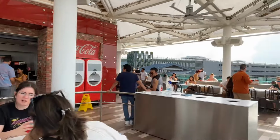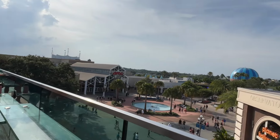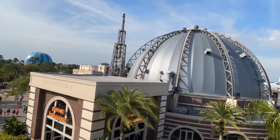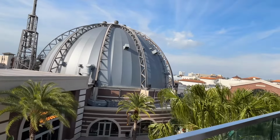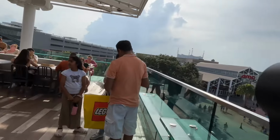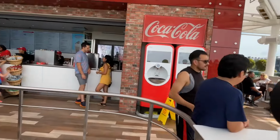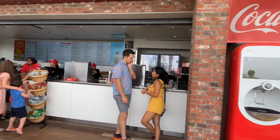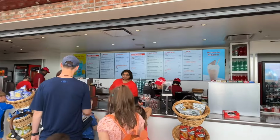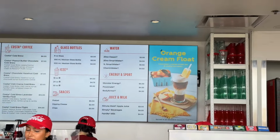But look at real quick. Look at this view. This is the 3rd floor of Coke. This is fantastic. You can see for miles. So let's go check out that menu real quick. Slide in here. So they have a Coke machine, which is great, but then they have this. So this is where you can get all your goodies. So let's zoom in. So there's the menu.